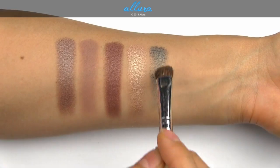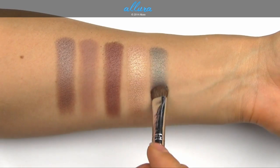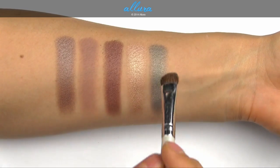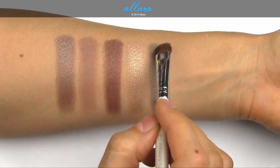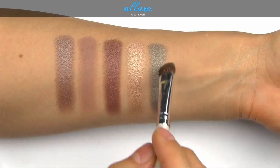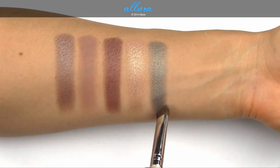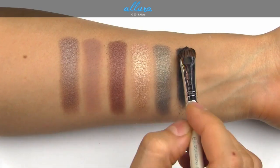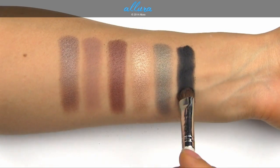Next is Substance, which is a frosty, sort of grayed silver with almost a khaki undertone. And last is Essence, which is a matte black.